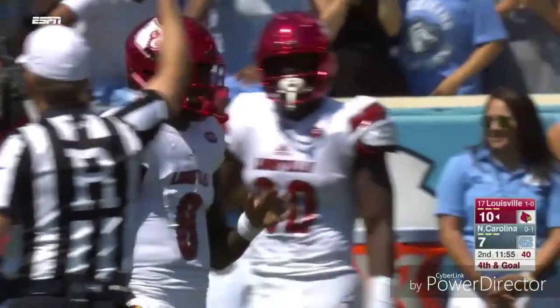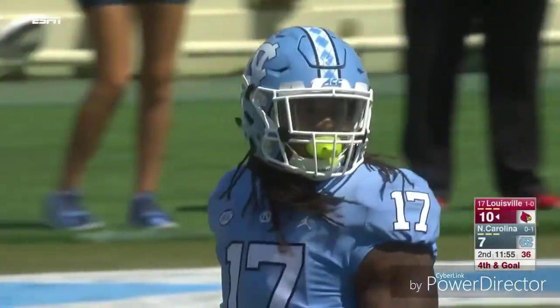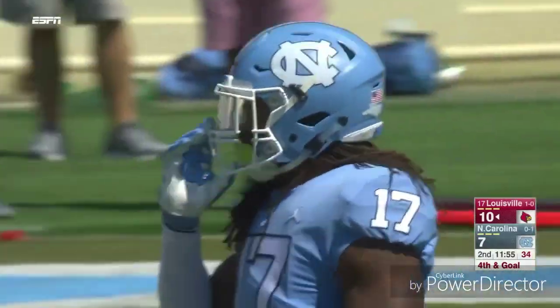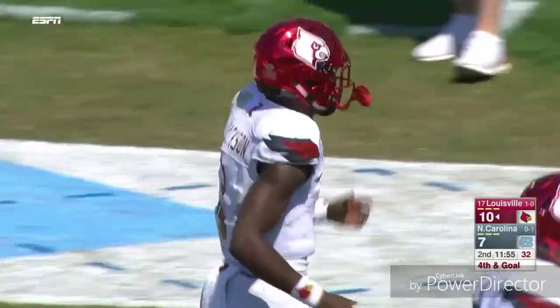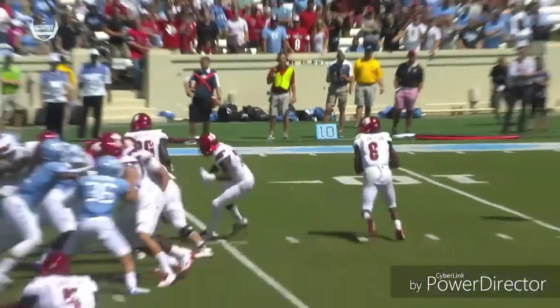Tamon Fox had pressure on Lamar Jackson. That's a mistake by Jackson. They're just throwing it up for grabs. You might cost your team 3 points. Very fortunate for Lamar Jackson.